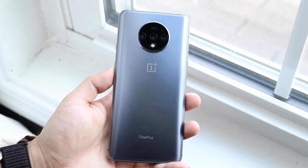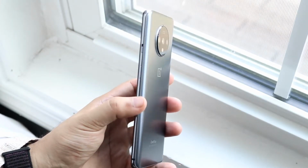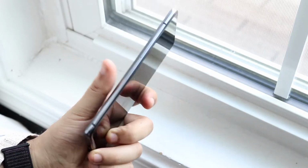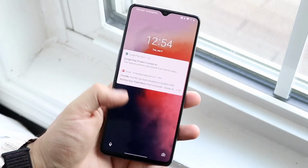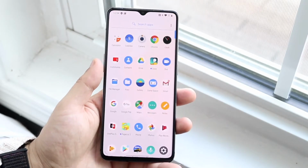So pricing wise, there's probably the biggest difference between both of them. The OnePlus 7T, right now you can pick it up for around $500. On Amazon, they're selling for about $520 to $530, while the OnePlus 8 is selling for about $650 right now.